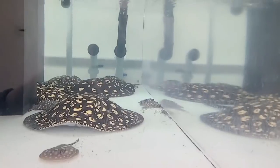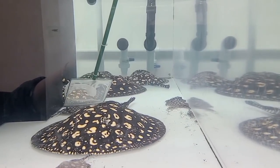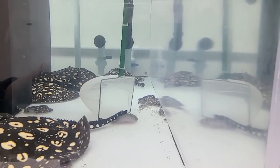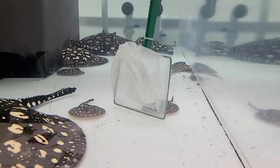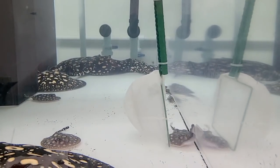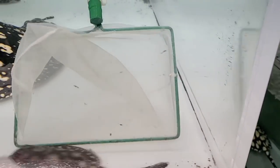Okay, I want to get these pups out as soon as possible. I saw these when I first came in the morning, so what I did was I spent the early part of the morning preparing a tank to put them in. So now that tank's ready, we're here to pull these guys out.